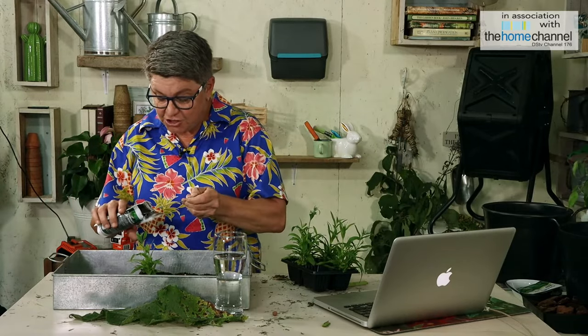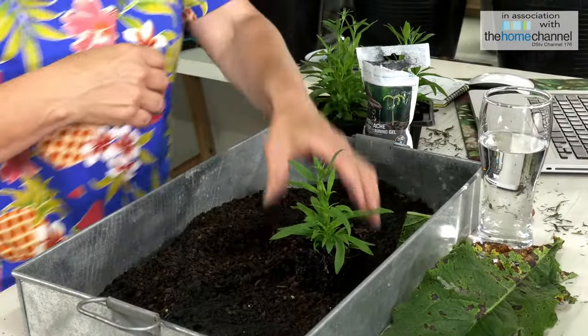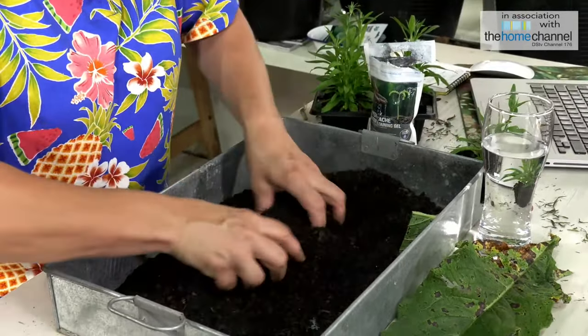So taking it like this, you can apply it dry. When you apply it dry, obviously at the bottom of your planting hole, you're then just going to mix it in.